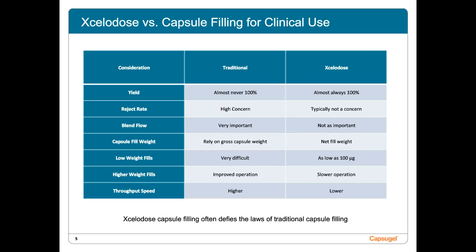Comparing the Xcelodose versus typical capsule filling, especially in the clinical arena, many times our customers have a lot of questions regarding yield, comparing typical capsule filling issues to the Xcelodose, and it's very, very different. As you can see, I've thrown some considerations up there, and your traditional responses versus the Xcelodose results.